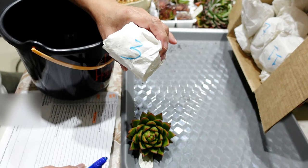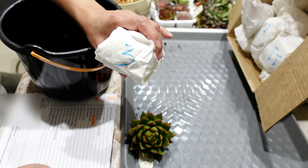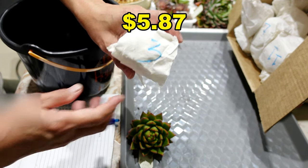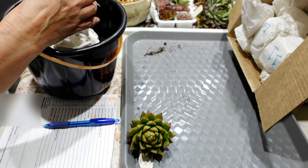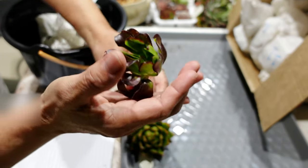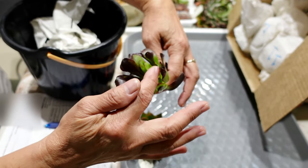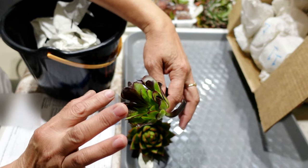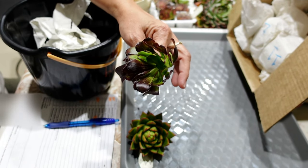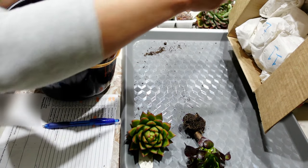Next is Aeonium Big Bang. So I only have one Big Bang that I got from Mixed Succulents before. So now I'm getting another one. This cost me only $5.87. Woohoo! Okay, so this one is all curled up, but nevertheless, you have a lot of bangs on you. Yep, so I like the variegated strip, because the one I've got now, I only got a few. Okay, so that's still pretty good for $5.87. I already know what Big Bang looks like, so I don't need a label for that one.